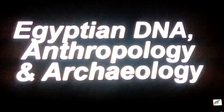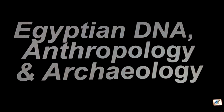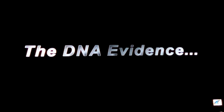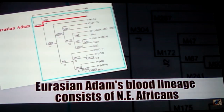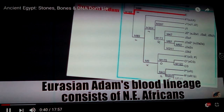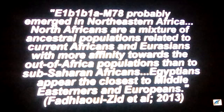So, let's look at some Egyptian DNA, anthropology, and archaeology and see what it says. First, we'll go with some DNA evidence. And what they call Eurasian Adam in his blood lineage consists of Northeast Africans. As you can see in the display here, it runs out a lineage line on the M line. And EM378 is an indigenous Nile Basin origin. Christiani and others in 2007 noted this.